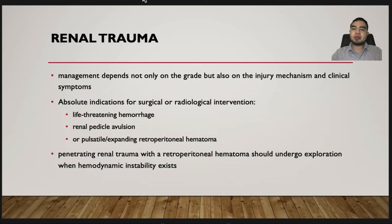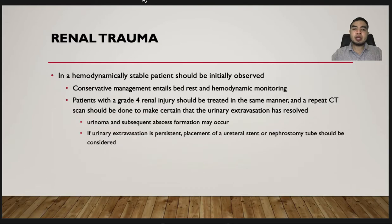Renal trauma management depends not only on the grade, but also on the injury mechanisms and clinical symptoms. Absolute indications for surgical or radiological intervention include life-threatening hemorrhage, renal pedicle avulsion, or pulsatile or expanding retroperitoneal hematoma. Penetrating renal trauma with a retroperitoneal hematoma should undergo exploration when hemodynamic instability exists. In a hemodynamically stable patient, it should be initially observed.